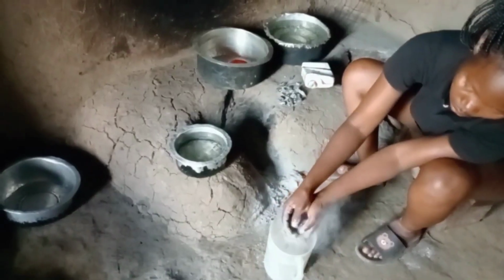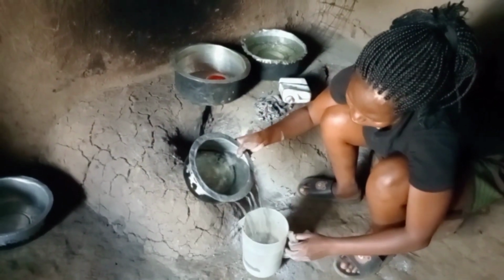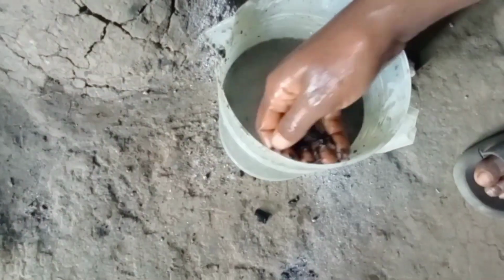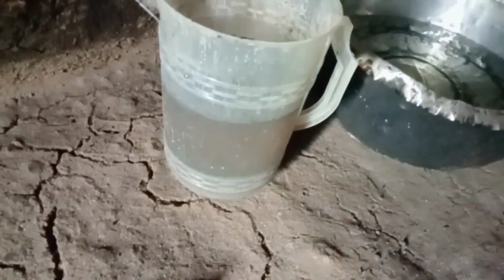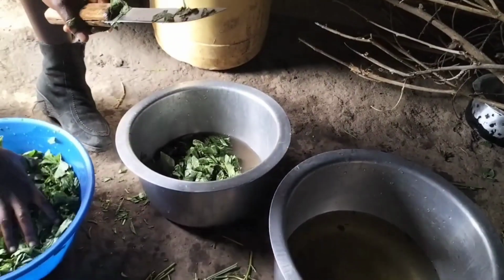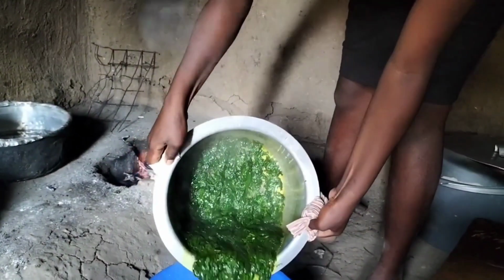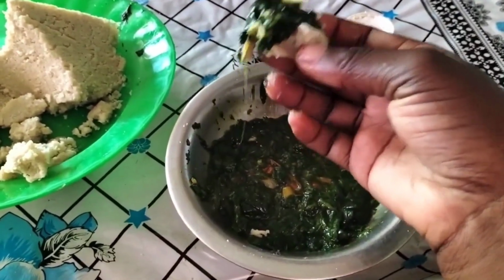In other places where we don't use the two container system, we simply add some ash into a jug like this, then mix properly inside water, and then remove the charcoals that may have been collected from the cooker, and then put it aside to decant like this, and then filter. The filtered solution is then added to some mboga or vegetables like this, and then we cook. We use that solution to obtain this slimy consistency in our vegetables.